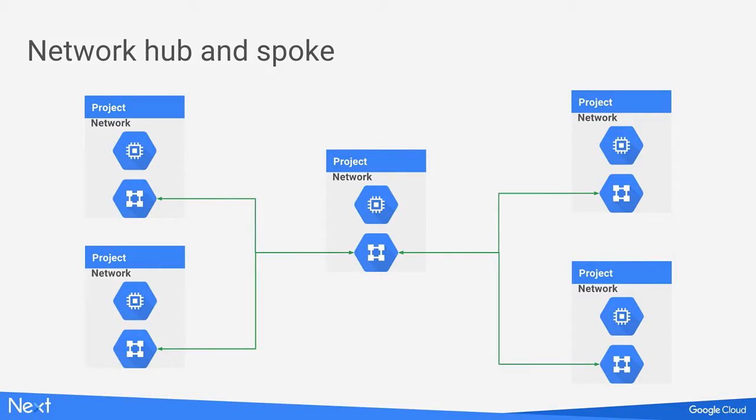A variation on that is doing a network hub and spoke, where, say, shared services reside inside of a single network. Maybe that's where the connectivity from the office or the existing data center or whatever the case may be is going to land in there. You've got shared services like an LDAP or an AD or something like that. And then the other networks that are in the cloud kind of just phone into that central network and consume whatever resources they need, but otherwise sit in their own isolated network.